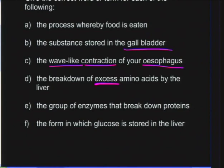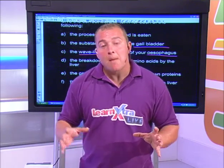Excess. Must understand something very nicely. That amino acids are brilliant for us. But too much is actually very bad. Because what actually happens is, if it starts breaking down, you're going to get ammonia. And ammonia is poisonous to the body.